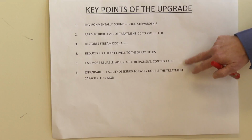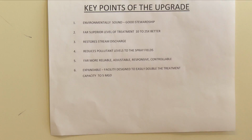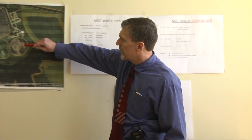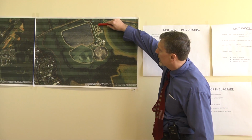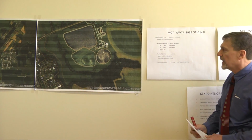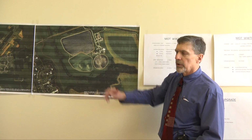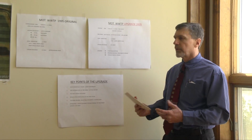It's a far more reliable, adjustable, and controllable process. And we have the ability to double the treatment process fairly easily here to take this plant to 5 million gallons per day. So this lagoon process, shown 1, 2, 3, has been replaced by this process right here, which you're going to see later, which is the SBR process. And going from 35 to 40 days, it now takes us 6 hours. So we've enhanced a lot of the features here. We have current technology on the discharge, and we're very happy with the performance.